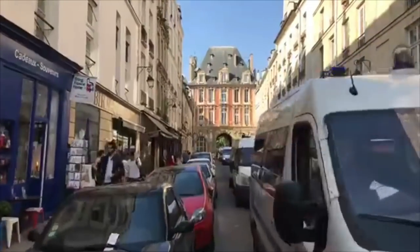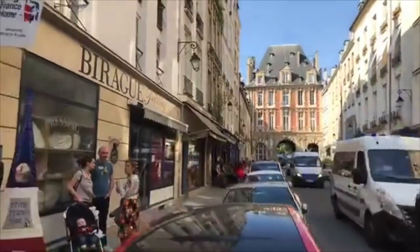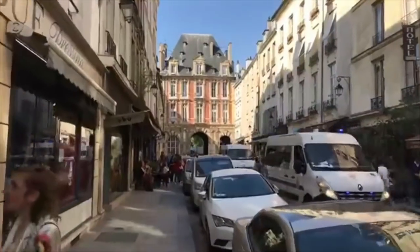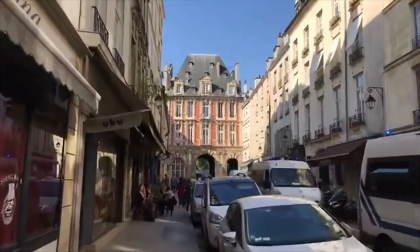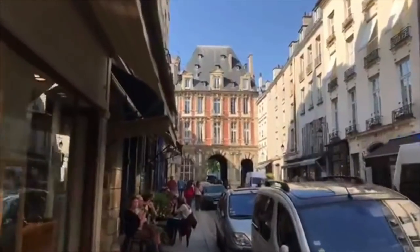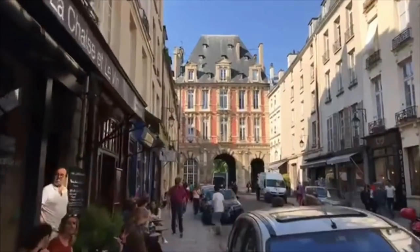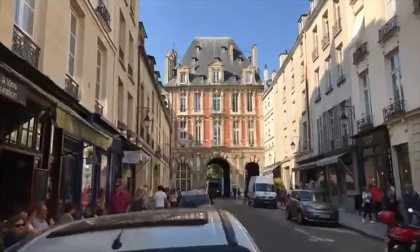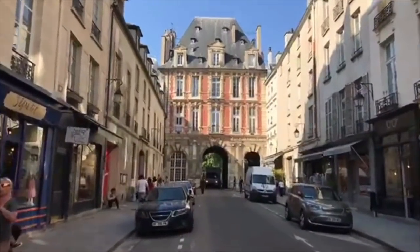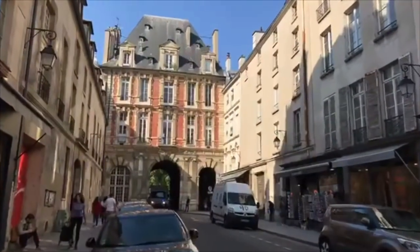I still remember the first time I came down this street as a tourist, when I was bright-eyed and bushy-tailed and everything was brand new. I still have a very indelible memory of my impressions, my feelings as I approached this beautiful brick building of Place des Vosges. I'm reminded of that every time. Some of those memories you're able to keep alive just by revisiting these places. That's one of the great joys of my life and one thing that I'm very grateful for.